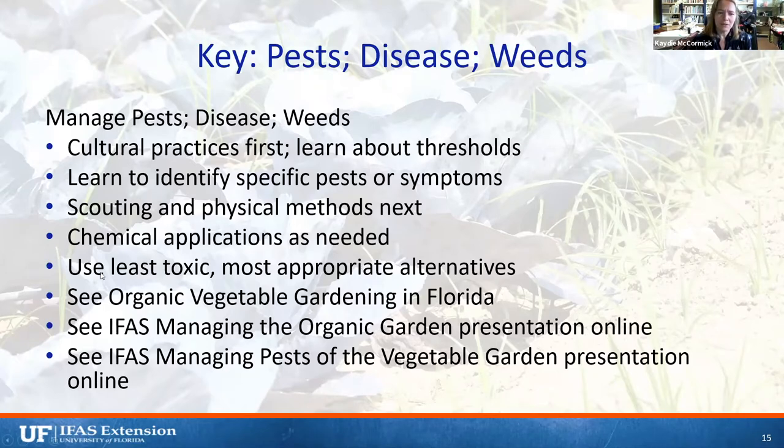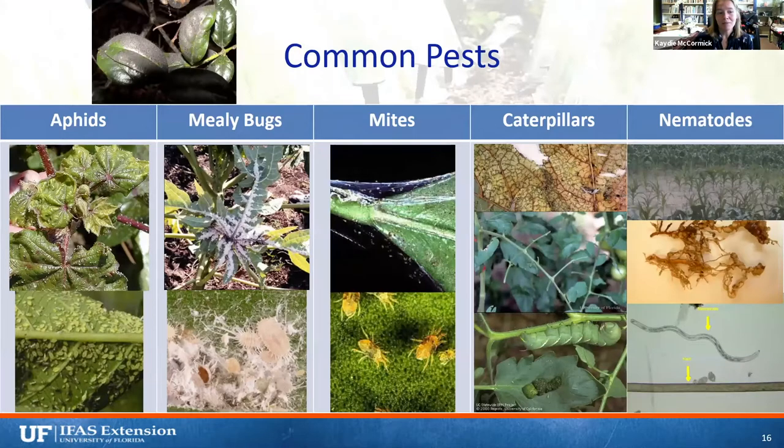If you want more information on organic sprays that you can use, you can go to that Organic Vegetable Gardening in Florida, which is another IFAS document. There's also a Managing the Organic Garden presentation online for pests and vegetable gardens. These are just some common pests that you might see in your veggie garden.